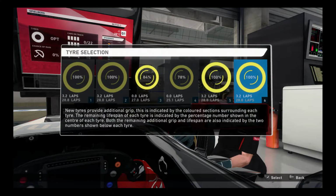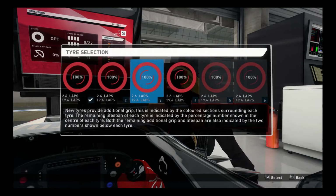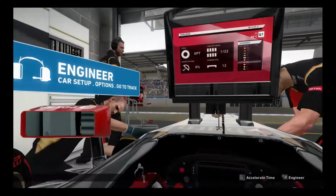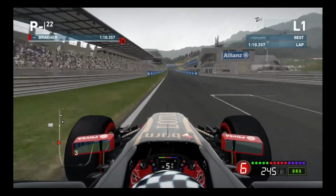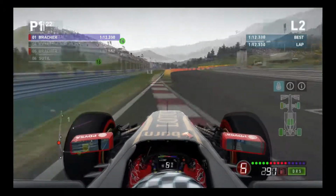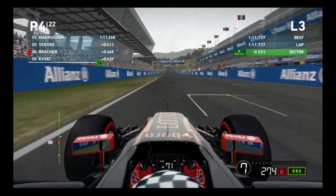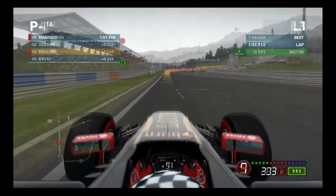Got a couple of used primes here from practice. We're not going to be using them. I think we're going to skip to a new set of options and just get in a quick lap, which will hopefully be enough to get us into Q2 without too much hassle. Skipping ahead to the lap itself, coming up on the finishing straight here, we end up in 1:12.330. I'm not 100% certain that's going to get us into Q2, so we end up doing an extra lap here and manage to improve on our time by a little over half a second. So I'm happy with that one.